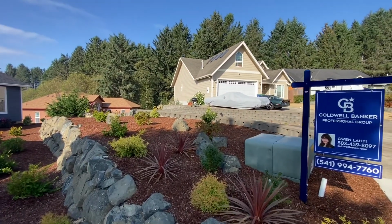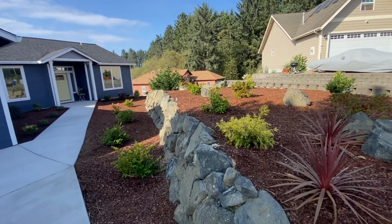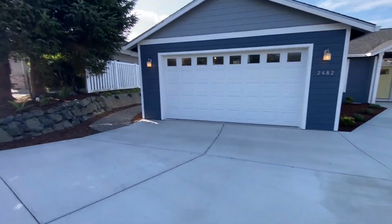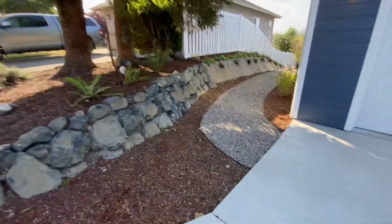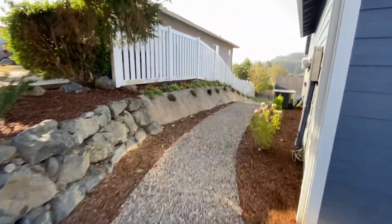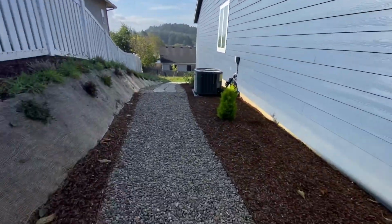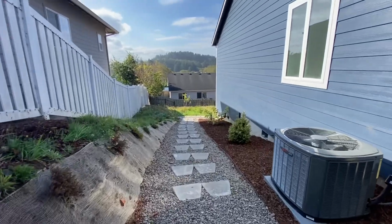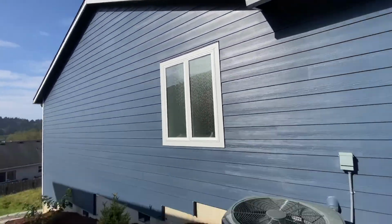It's so strange to see a brand new house in Lincoln City. So much of what we see is 20 years old and really in disrepair. But to see a brand new home, it's really nice. It's got a big yard. I'll show you the rest of it from inside on the porch.